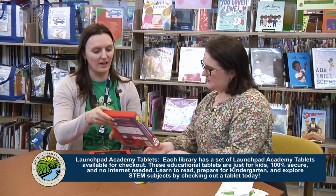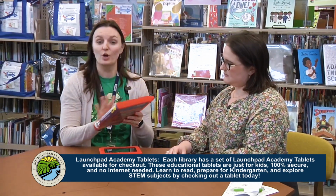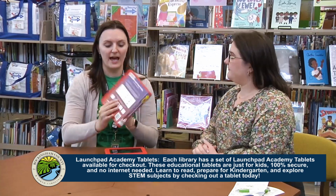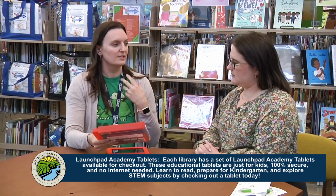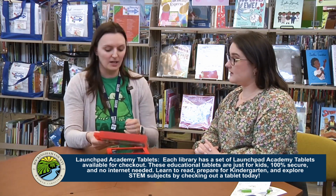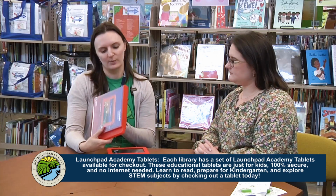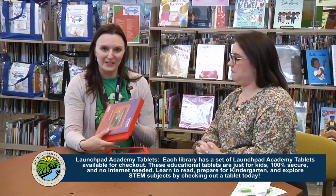So these are our Launchpad STEAM Academy tablets. They're great tablets. They have no internet access, so just access to educational games. Each tablet comes preloaded with different games, books, etc. for learning how to read. We have different subjects. This one is for engineering and design for ages 8 and up. We also have the preschool academy, all kinds of different ones too.